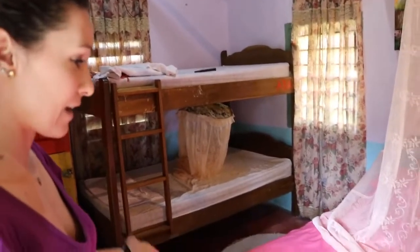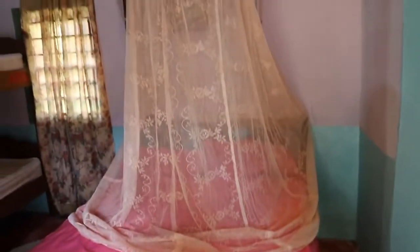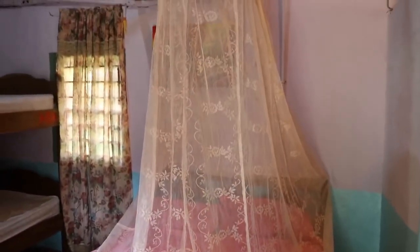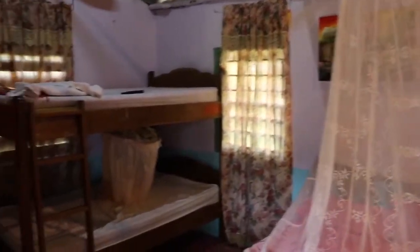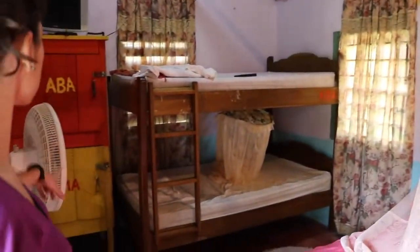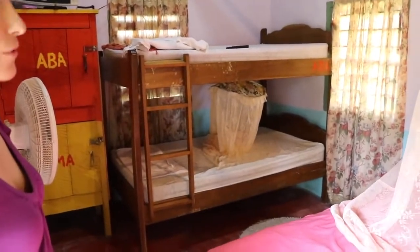We have, I guess it's like a double bed, and the mosquito netting. And it's a really good room for a family if you're traveling with kids because they have the bunk beds over on the side there, and some storage area to put your clothes in. The whole thing just has like a cement floor and a little table in the corner. And then I'll show you the bathroom.